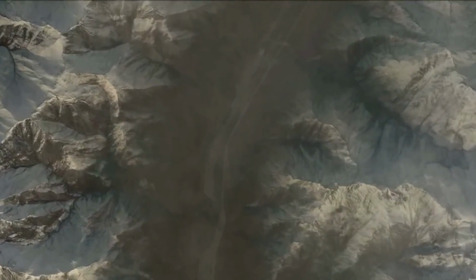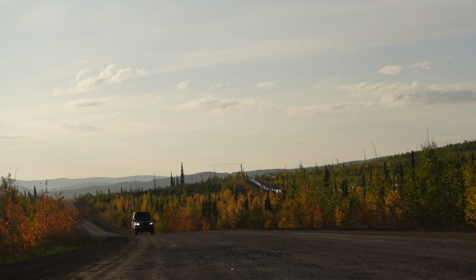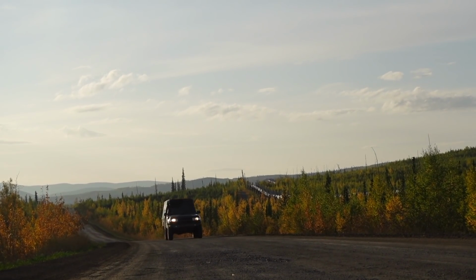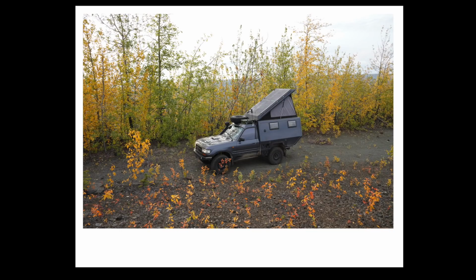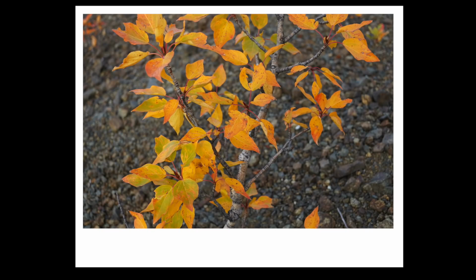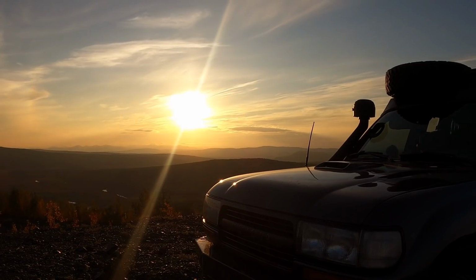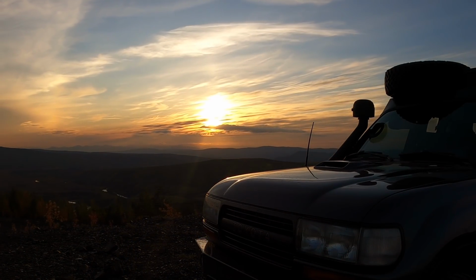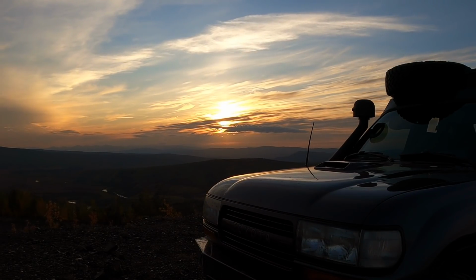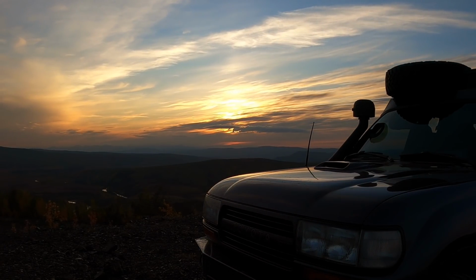Well, good morning. Today, you join us along the Dalton Highway. We made our way out here yesterday and spent a quiet night among the fall colors, which was exactly what we needed because, well, yesterday felt a little long. Some days, you just don't feel quite the stoke that you do on other days, and today was kind of like that. But after a beautiful sunset, some warm food, and a good night's sleep, we woke up refreshed to a calm, cloudy day, and we couldn't wait to see what the Dalton Highway had in store.